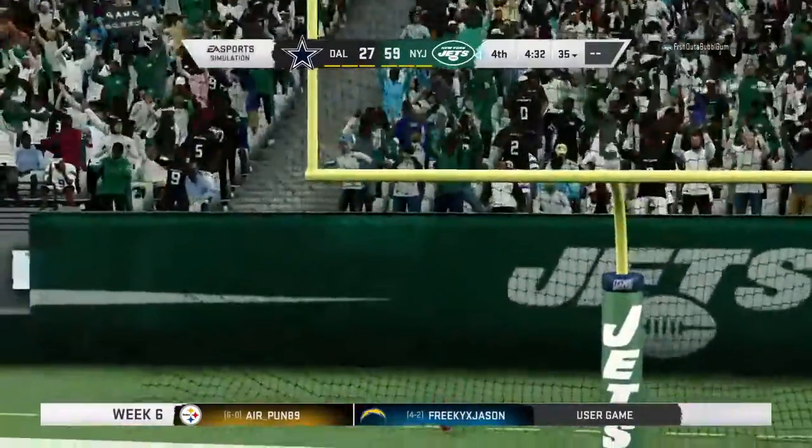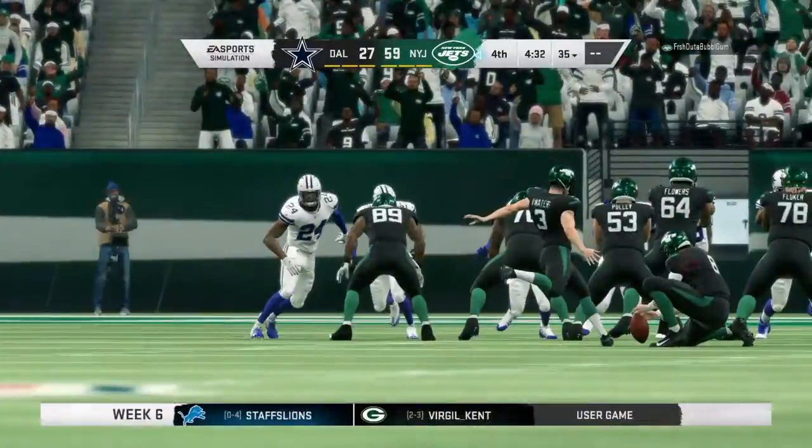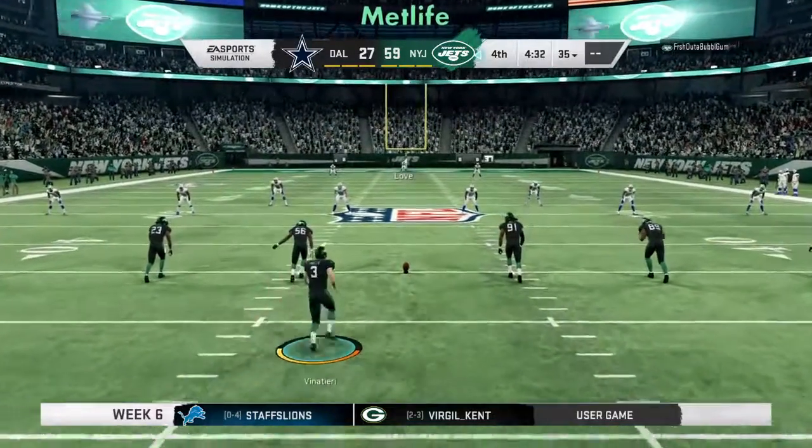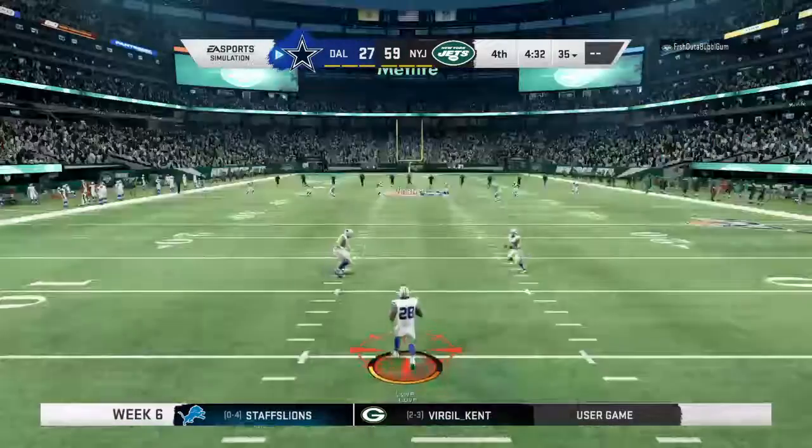So they get the one-score kickoff, get a fumble, take it right back to the house. Two quick touchdowns within a matter of about 10 seconds on the game clock. It's like a big one-two punch that may lead to a knockout.